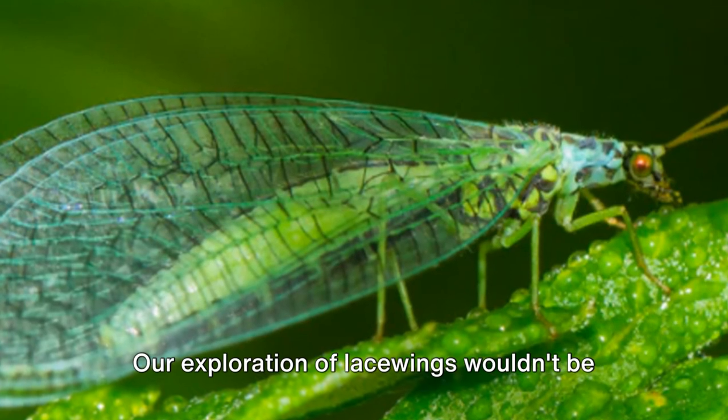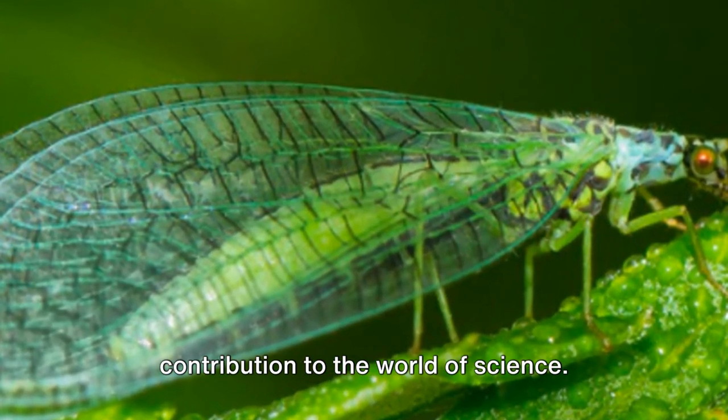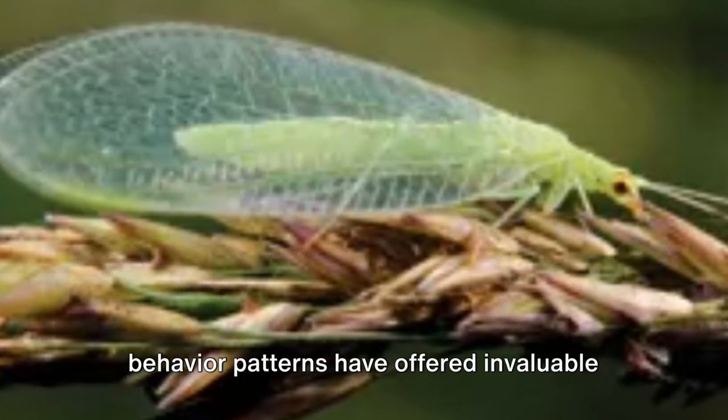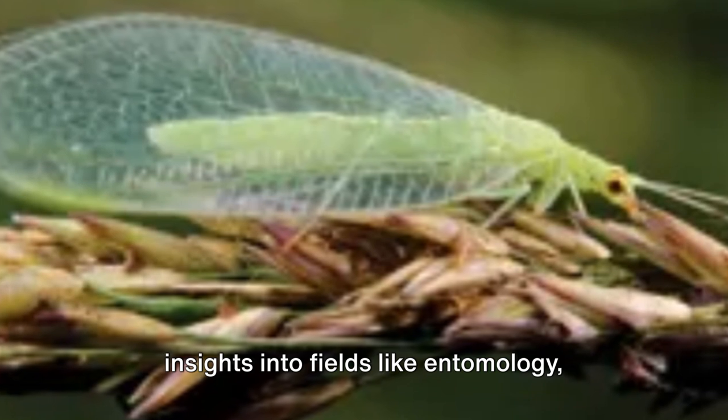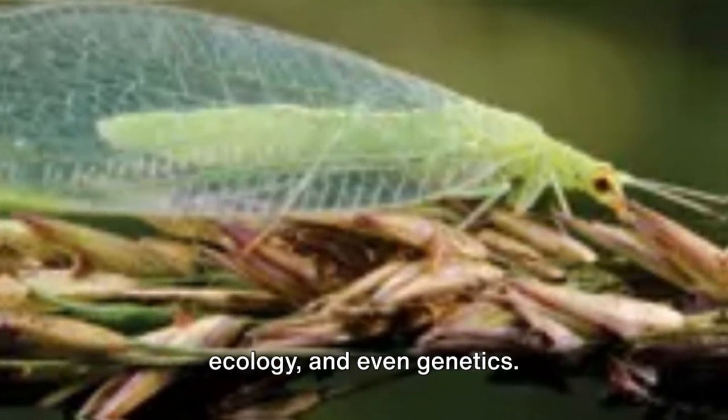Our exploration of lacewings wouldn't be complete without mentioning their contribution to the world of science. Their unique physiology and diverse behavior patterns have offered invaluable insights into fields like entomology, ecology, and even genetics.